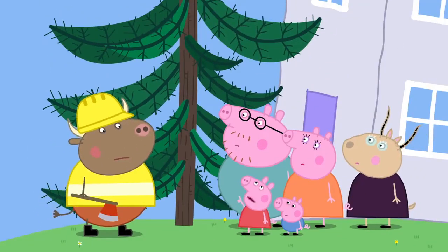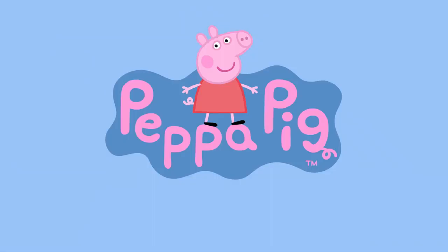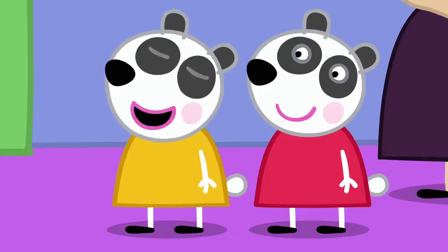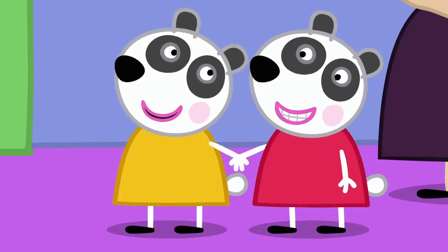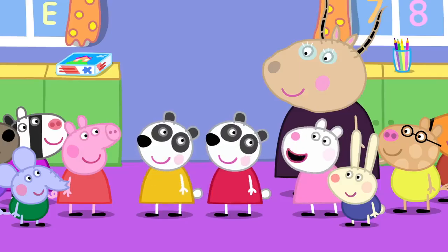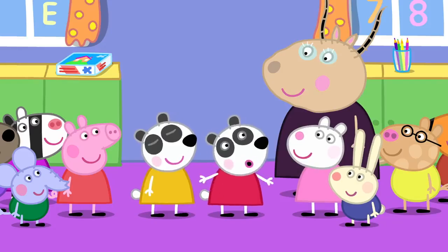Stop! I saw something move in the tree. It was a little animal. Wow, you both look the same. That's because we're identical twins. Identical twins look like each other. Do people get you mixed up? Sometimes, but it's okay. We're used to it.